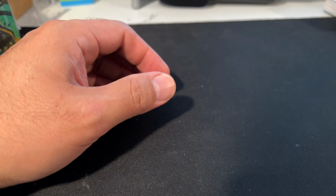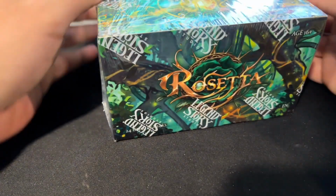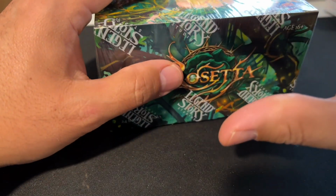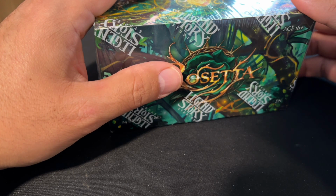But the other thing I got at Best Buy when I was on this little trip here was a bunch of 151 those little booster bundles. They had them for like, I think they were like $28.90 something, $28.98 or something.